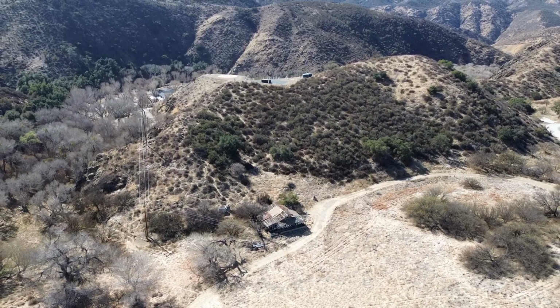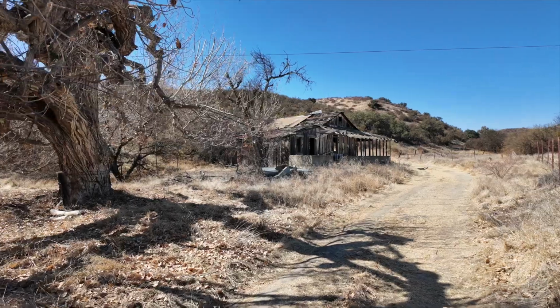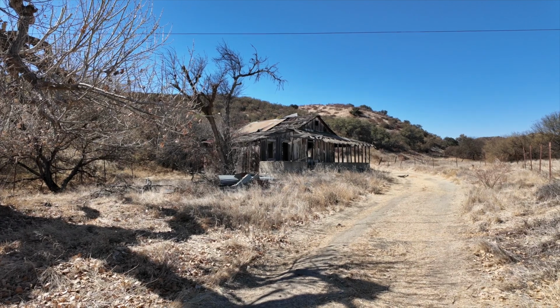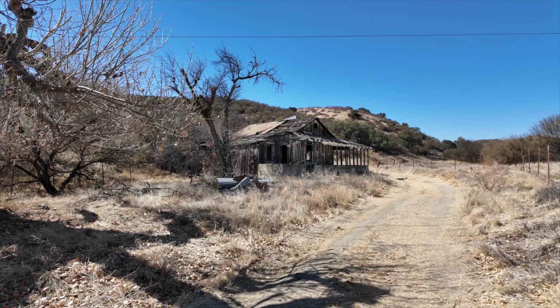Now, standing alone on the edge of this field in a grove of trees is this abandoned structure, likely dating back to the 1850s. This structure was possibly used as a stagecoach station and it was certainly used by Jacob Bergman in the late 1800s as his ranch house.